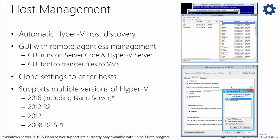So the Five9 Manager graphical console will actually install on Server Core, so you can get a full GUI that runs directly on your Server Core box if you want. Now since then, the remoting capabilities have improved significantly, so not a lot of people still need to do that, but the option's available if you need.